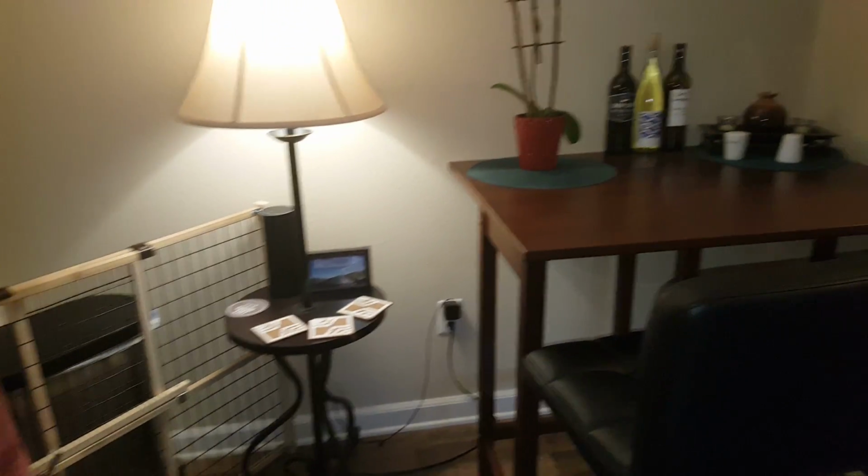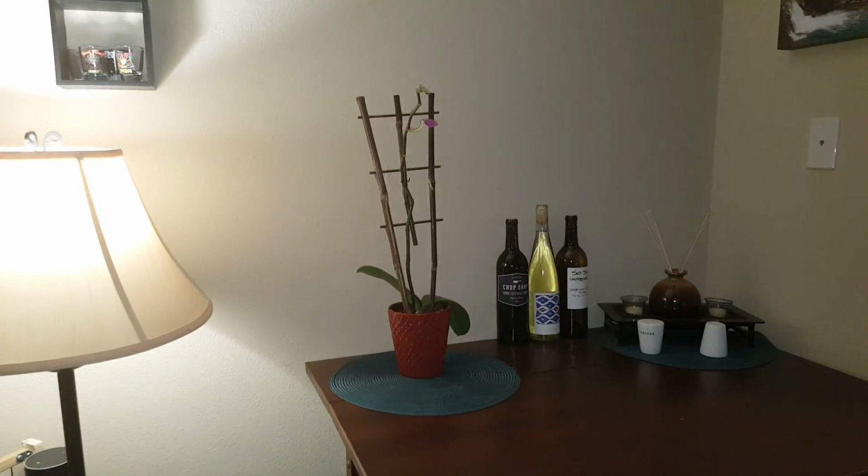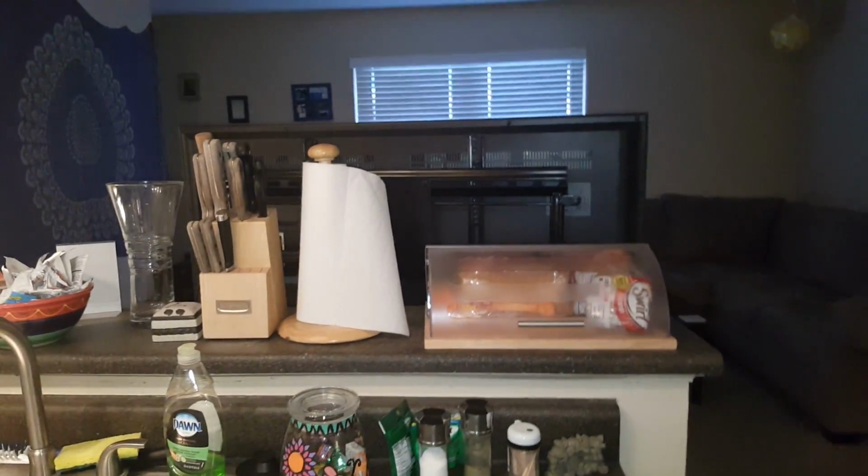So got the little Alexa setup and our dying orchid. That's sad. Can't keep a plant alive, much like Ark. So anyway, got pretty much a basic kitchen setup. It's not too crazy. That's why I'm looking into moving.